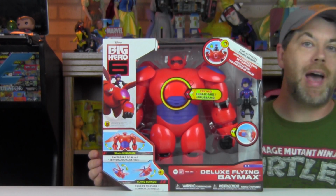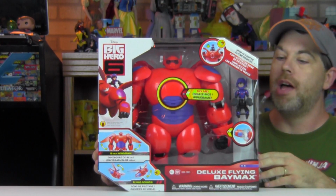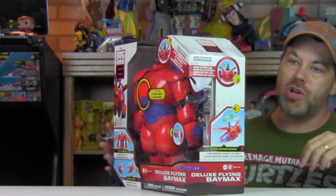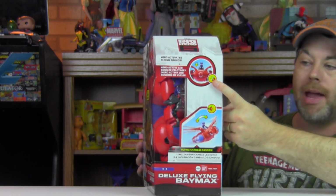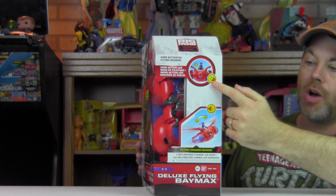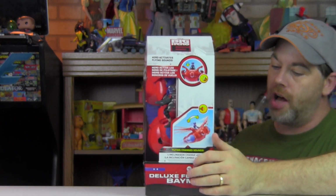And of course, his mask lights up to show his eyes and several different sounds for Baymax himself. And then the back of the box, and actually it shows you on the side here that Hero is actually magnetic. So he attaches to Baymax magnetically. So once he's on, there's no chance of him falling off while you're flying him unless, you know, you pull him off yourself, which is pretty cool.